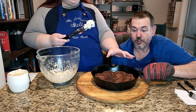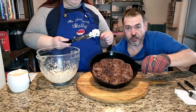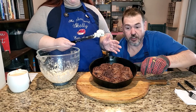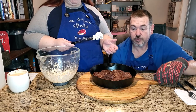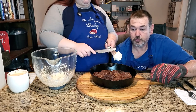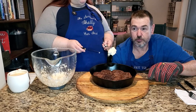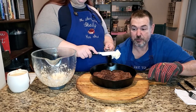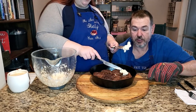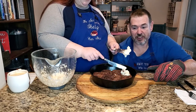And you could see how they did kind of spread a little bit, which is, you know, it had room in the skillet. So if you used a smaller skillet, then they probably wouldn't spread as much. So here I've got the frosting. And these have probably sat out of the oven about 5 minutes or so? At least. Yeah, so you can set them out longer. I really like this, that you're doing it while it's hot and it's going to melt that down.